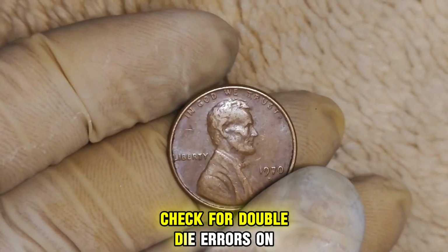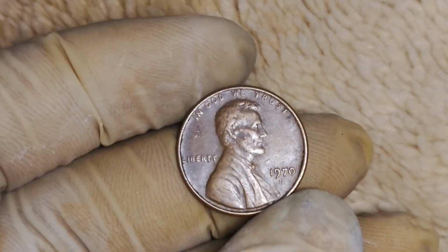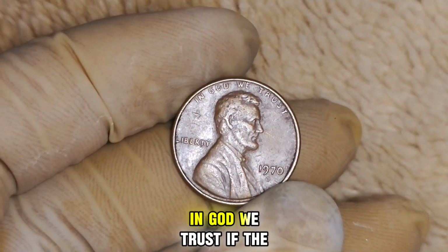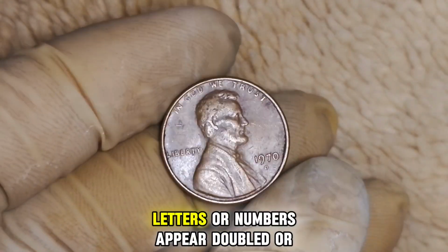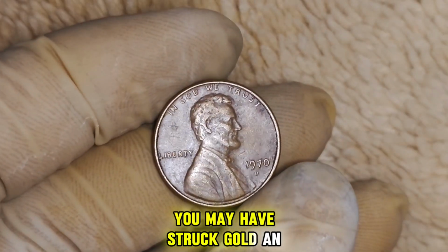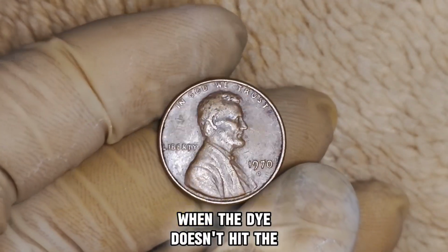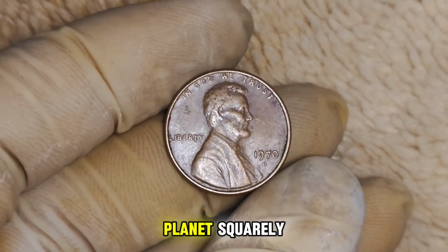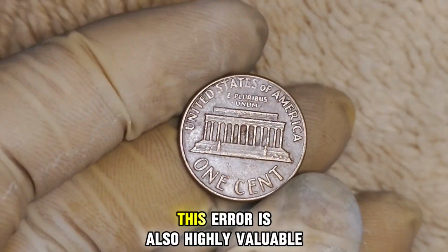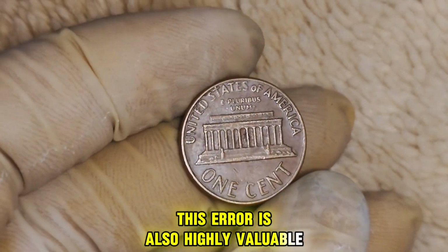Check for double die errors on the obverse. Look closely at the date, the word Liberty, and the motto "In God We Trust." If the letters or numbers appear doubled or distorted, you may have struck gold. An off-center strike occurs when the die doesn't hit the planchet squarely, causing part of the design to be missing. This error is also highly valuable.